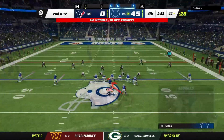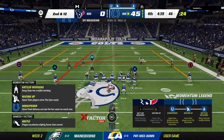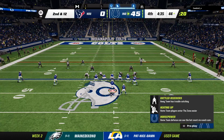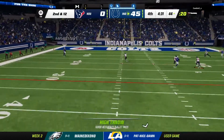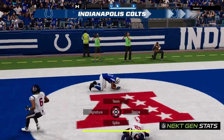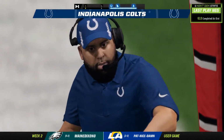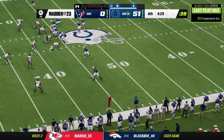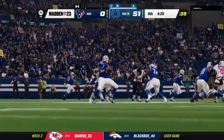On the other sideline, jubilation and laughter. First play of the drive goes the wrong way. Here's 2nd and 12. They'll set up a throw. He's going to rifle one deep left side. And that is caught. Touchdown, Indianapolis. Chase Claypool with his 2nd touchdown of the night. And the Colts take the interception on defense and convert it into 6 points.